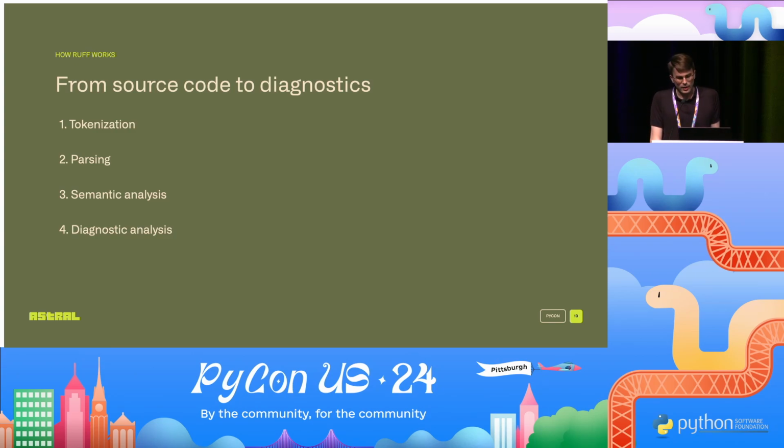I sometimes view Ruff as a compiler, which is maybe a little bit of an unorthodox thing to say, but it's a compiler that takes in source code and it produces diagnostics. And diagnostics is just sort of a fancy and a little bit more general term for lint errors. So Ruff is a tool that takes in Python source code and it produces lint errors. And so like other compilers, we can break Ruff's operating model down into a pipeline, a series of steps where each step is feeding into the next.